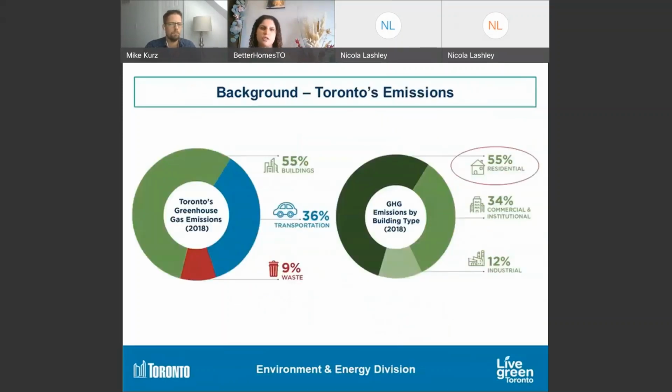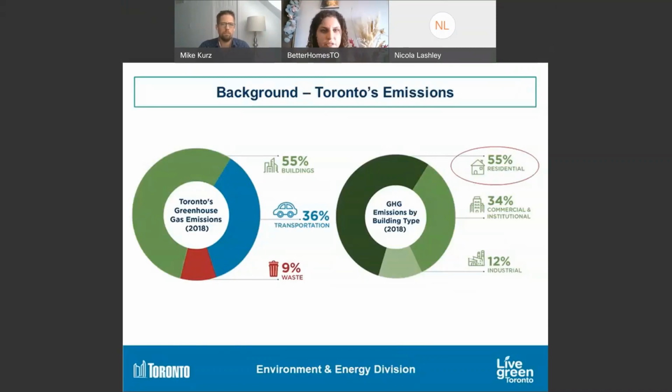In terms of Toronto's emissions, I'll just direct your attention to the graph on the left first. That's a highlight of where Toronto's greenhouse gas emissions come from. And you can see from the green section there, the majority of them come from buildings at 55%. In the graph on the right, those are the emissions by building type, where again, 55% come from residential homes and buildings. So it's the majority of the majority. And that's why we're focusing on the residential sector for reducing emissions as best as we can, because it's clear here we can make a big impact if we focus on that sector.